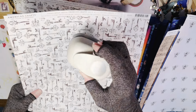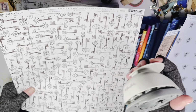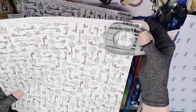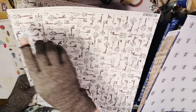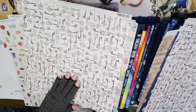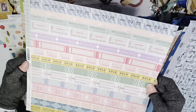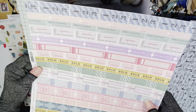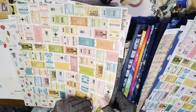I have a half inch and I think a three quarter inch, and the half inch one would be great to go around and just get these bits, and I would use those to hang off these embellishments that Tracy Fox did. So there's a couple of those. These always come in handy. Little tag embellishment of some sort. These as well, especially for the travel journals that I do.